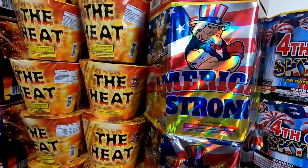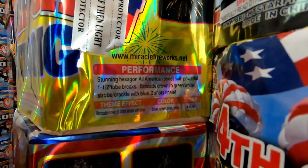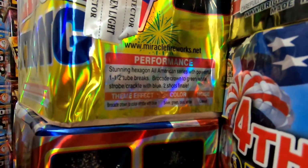Below that, we got American Strong, 7-shot, 500 gram. This one is going to be stunning hexagon All-American series with powerful 1.5-inch tube brakes, brocade crown to green, white, strobe, crackle with blue 2-shot finale.